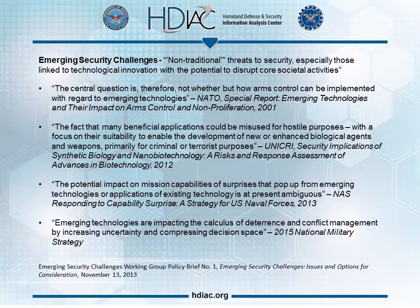I think the most important point on the slide, if you look at the very last one, comes from the most recent National Military Strategy, where they actually stated that emerging technologies are impacting the calculus of deterrence. They increase uncertainty and compress decision space. And I think it's very important to keep in mind as we go forward throughout the 21st century, we look at the pace of technology and innovation and how rapidly things are moving. It's making it very difficult for us to plan on how these technologies can be used for both good and bad. Let's go to the next slide, please.